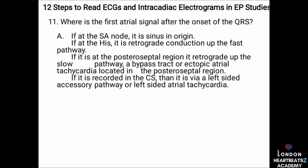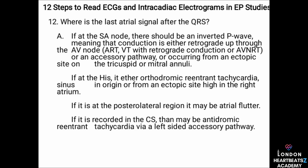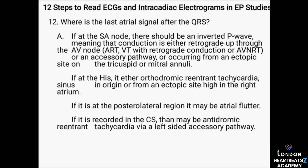Going against traffic. Exactly. And if it's in the posteroseptal region, it could be retrograde conduction up the slow pathway, or maybe a bypass tract, or even an ectopic atrial tachycardia that's starting in that area. Yeah. Like it's either taking the back roads back or it's starting in a weird spot. So the location of that first atrial signal, it's like finding the source of the river where it all begins. Right.